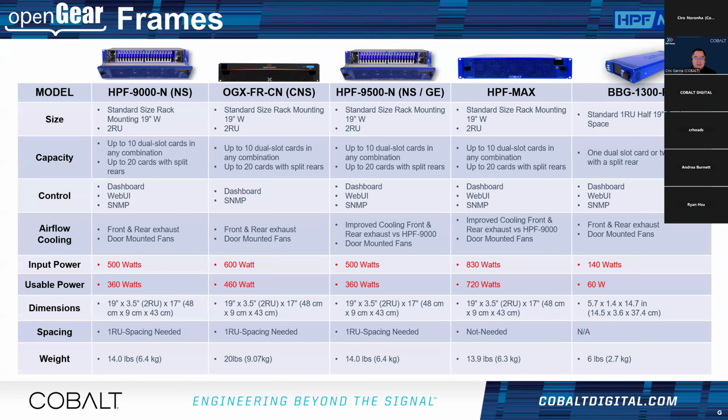This is what we're showing here in this table. We wanted to put together a comparison so that users could essentially decipher exactly what it is that we offer within Cobalt as far as solutions for housing our cards. But it doesn't have to be our cards. It can also be third-party OpenGear cards that are out there in the market.